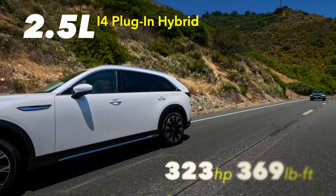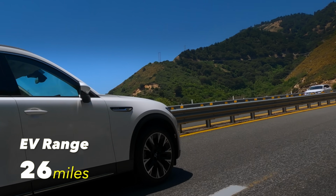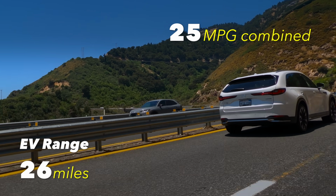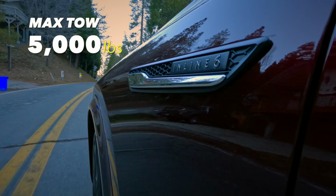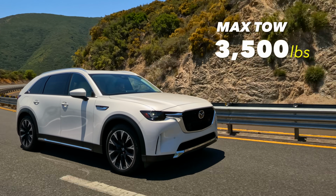Then there's the 2.5-liter 4-cylinder plug-in hybrid that we experienced previously. 26 miles of EV range, 25 mpg combined fuel economy using gasoline alone. Regardless of engine, all-wheel drive comes standard, and if you want the most power, you better use premium fuel. Oh, and if you want to tow, the inline 6-cylinder maxes out at 5,000 pounds, while the plug-in hybrid can tow up to 3,500 pounds.